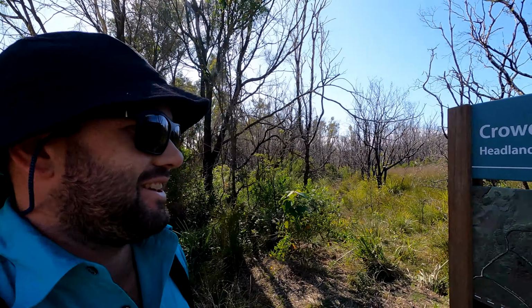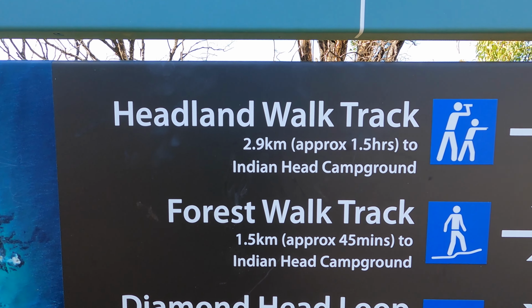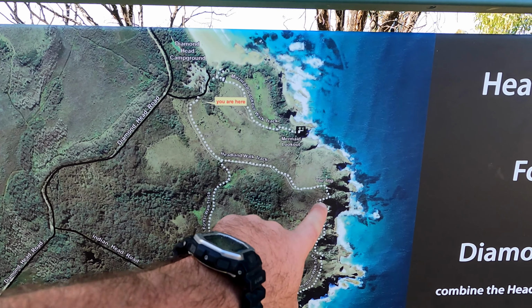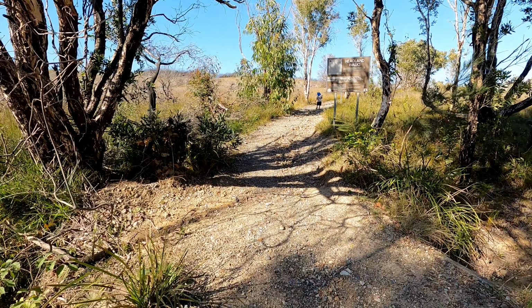So we're attempting to do the headland track. 1.5 hours. We'll see how long this goes.